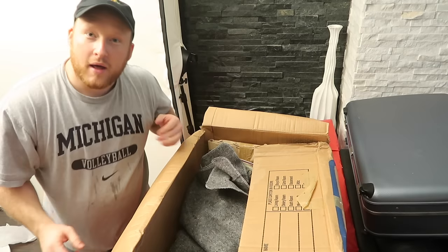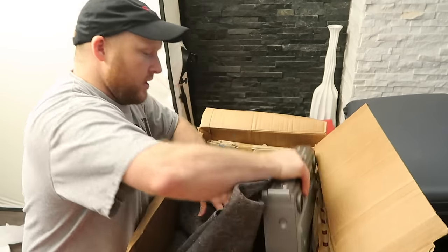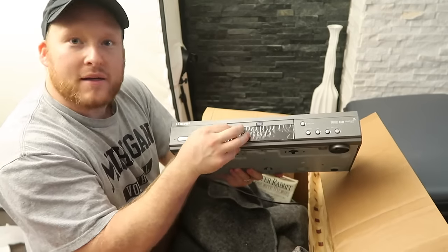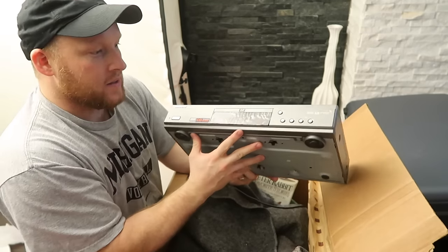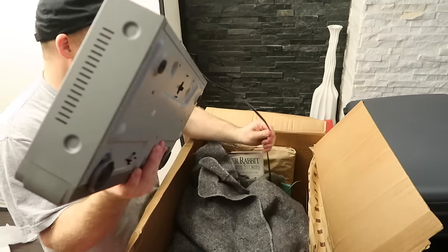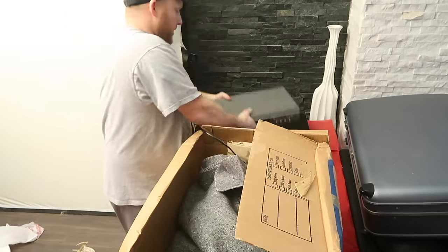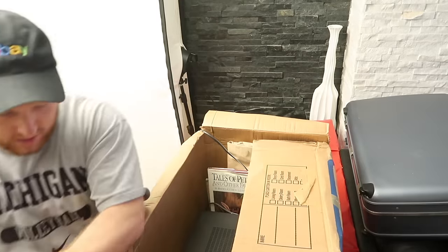I don't know, I'll have to look at it, but this could pay for part of the unit right here. I don't know how much this is going for, but Samsung, probably not much, but look, it still has the seal on it. That's how new it is. So, DVD player. Like I said, probably not a ton, but hey, it's something. I can't get the cord out right now. All right.